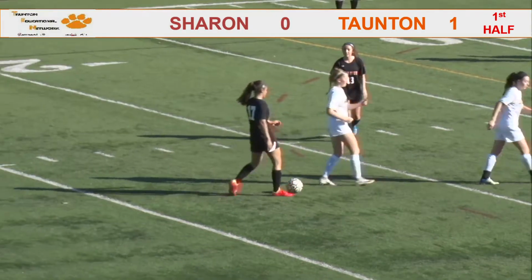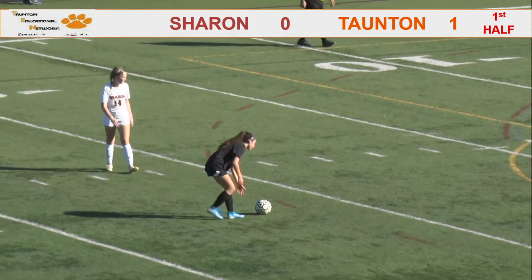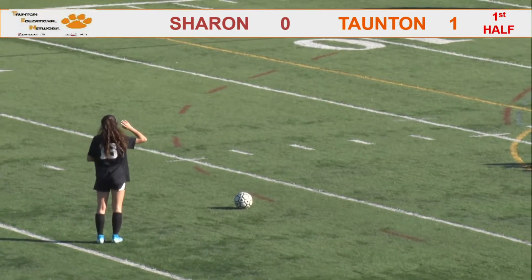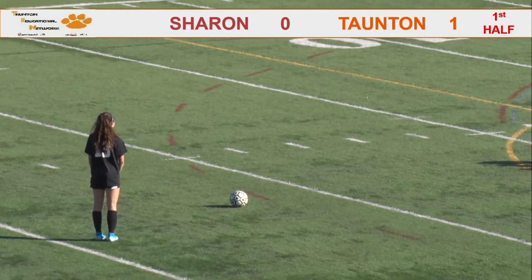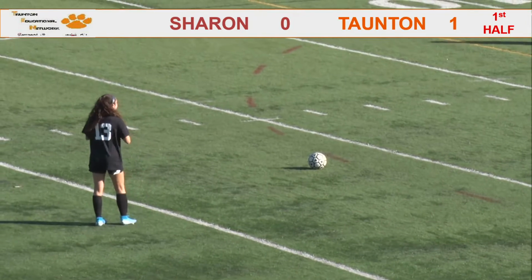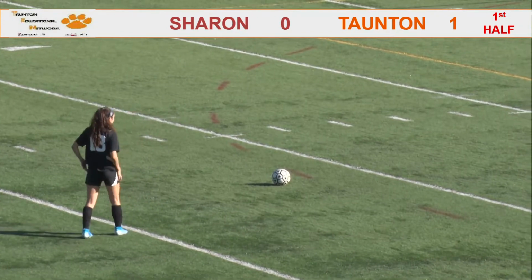It's hard to see the numbers, but it's a penalty on the Eagles. That is number 13 doing the kick in, which is Emily Calderon. Trying to look. Ref is coming in, so make sure they're a good distance away.